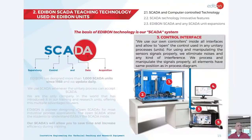Okay. Control interface. This is one of the most important elements in this. Edibon has spent a lot of time developing, improving, and trying to reach the level we have today. Today, our control interface has absolutely no outer or inner interference, once it transmits in real time pure information from the unit or from the user that's performing practical exercises to the computer.